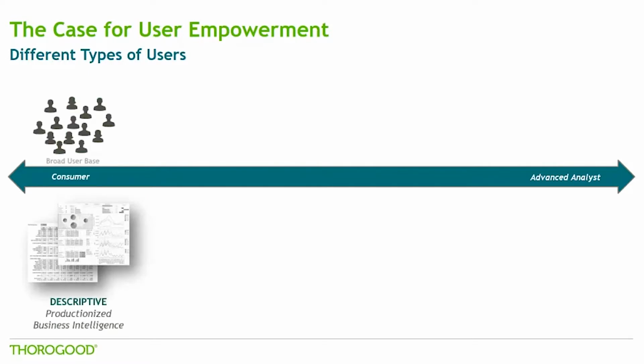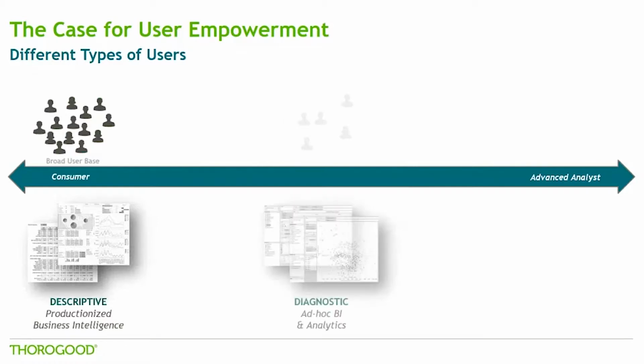So if we think about our user base on the left-hand side, people who are just consuming more productionized reports, they may be more structured reports, they may apply some filters, but they're not particularly savvy. And you may have a very broad range of users using these types of reports. As we move more towards the middle, we may have fewer users here, but more power user types. So those who are doing ad hoc analytics and BI, they may be using tools like Tableau to explore the data or pivot tables on top of different models to be able to drag and drop.